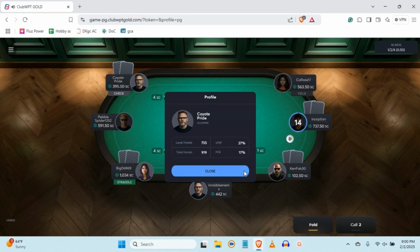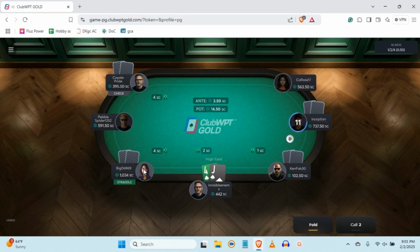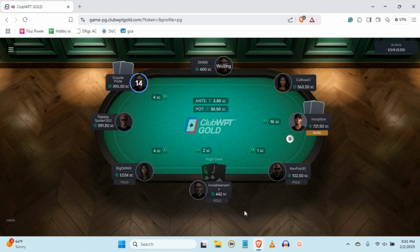New player, Coyote Pride, 27-17. Looks all right stats-wise. And Big D, 33-18, definitely on the looser side. And we saw that last hand, Smirk is back. Unfortunately, Kangaroo has left us.